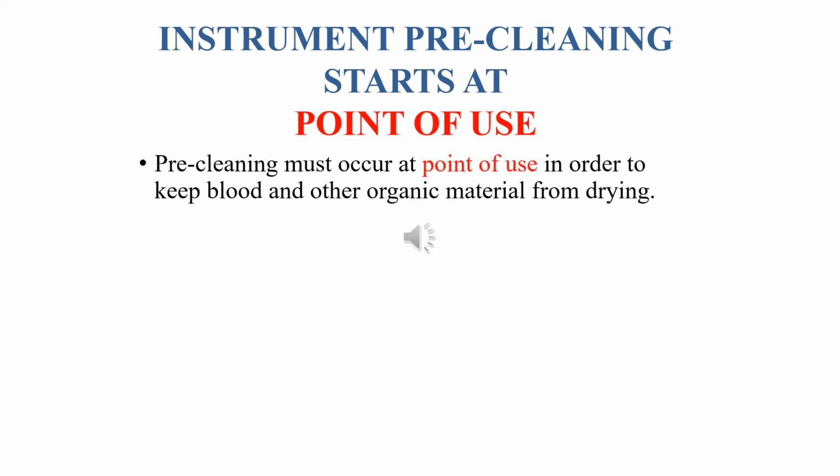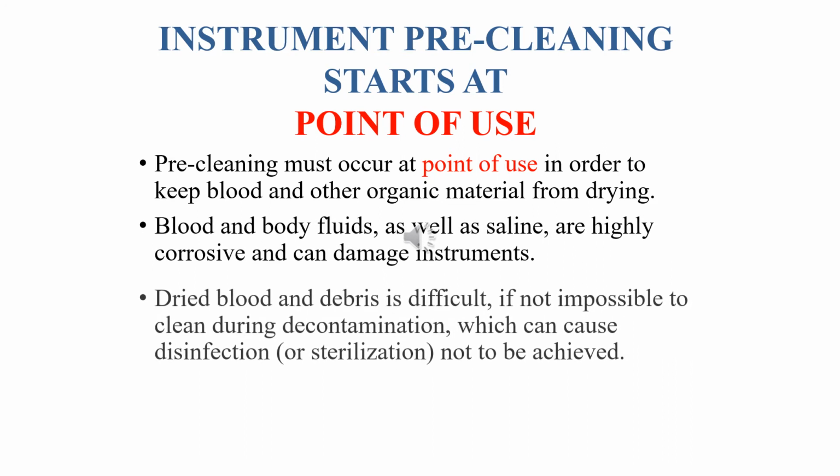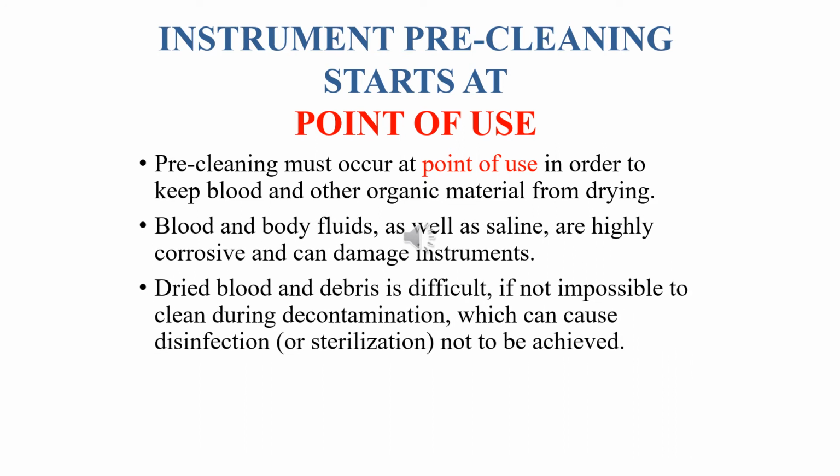As I stated earlier, the first step in the sterilization process is cleaning. This is done at the bedside at the point of use. For example, once the healthcare provider hands you a dirty instrument, you should wipe it off immediately with a water moistened cloth. And the reason why we do that is because we don't want blood or any other organic material drying on the instruments. Blood, saline, any body fluids at all are very corrosive and can damage our instruments.